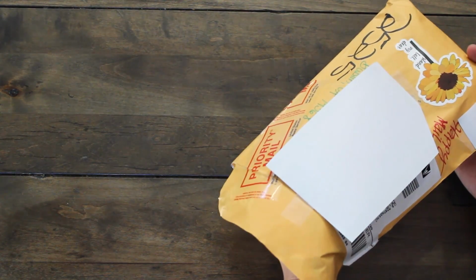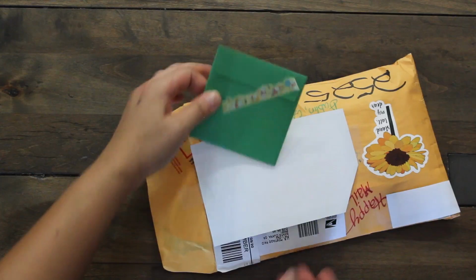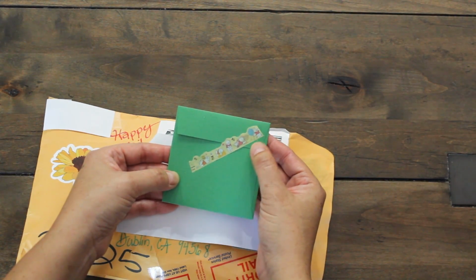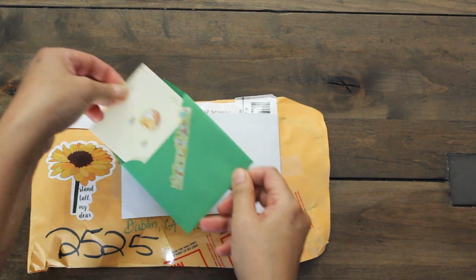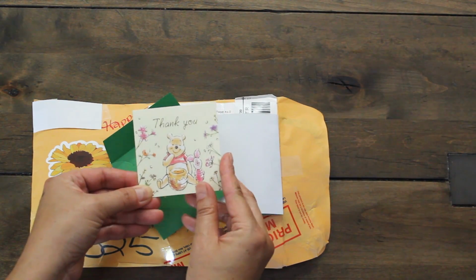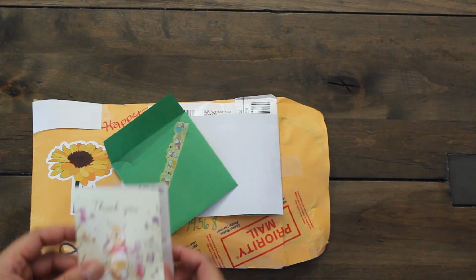Let's see if there's a letter first. Okay, I think this is our note. How cute. It's a Winnie the Pooh little washi sticker. Look how cute. I love this embossed card. It says thank you. Let me read it off camera. Oh, that's so sweet. Thank you.